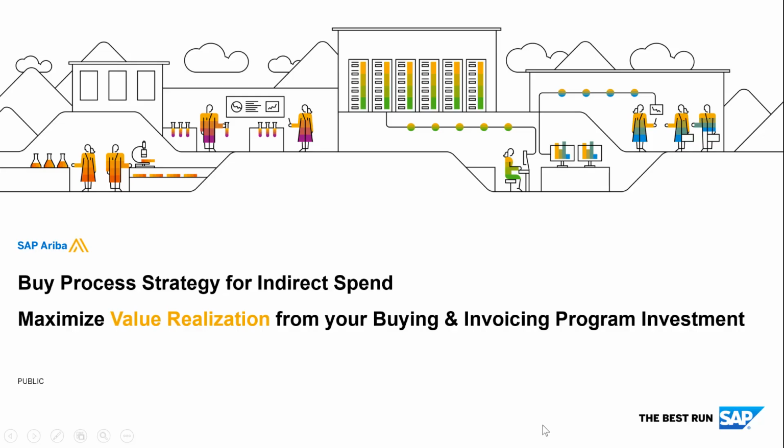Hello and welcome to today's session on buy process strategy for indirect spend. The insight from today's session will help you maximize value realization from your buying and invoicing program investment.